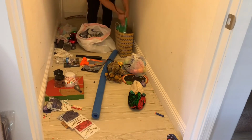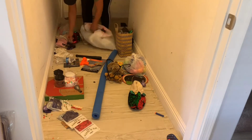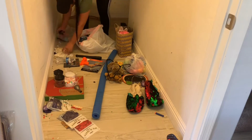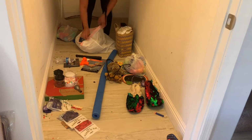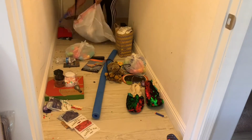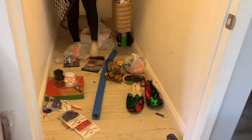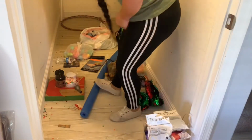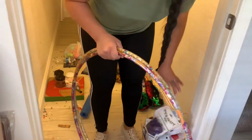But I have a lot of trash in here that I have to pick up and throw away, and then I have some of my Christmas shoes in here that are supposed to be in my closet. I'm going to continue taking out all of the party supplies and all of the trash out of this closet in order for me to start cleaning it out and put everything in place.